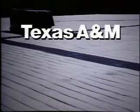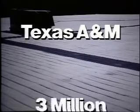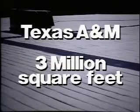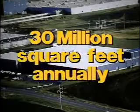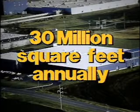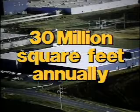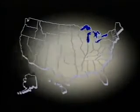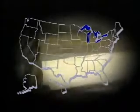Among the largest foam roof installations in the country is at Texas A&M University, where they've applied nearly 3 million square feet on the roofs of over 100 buildings in the past 10 years. Today, more than 30 million square feet of foam roofing are installed every year to protect commercial, industrial, and institutional buildings worldwide. From Key West to Anchorage, smart business people are discovering the advantages of urethane foam and putting them to work in both retrofit and in new construction.